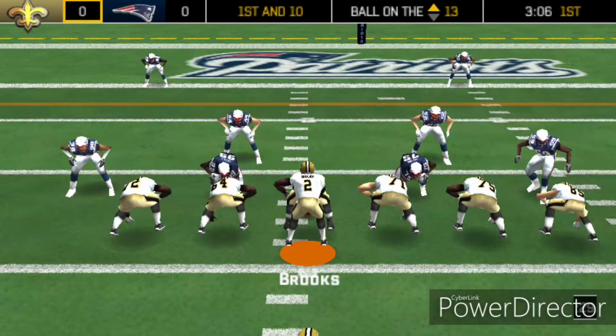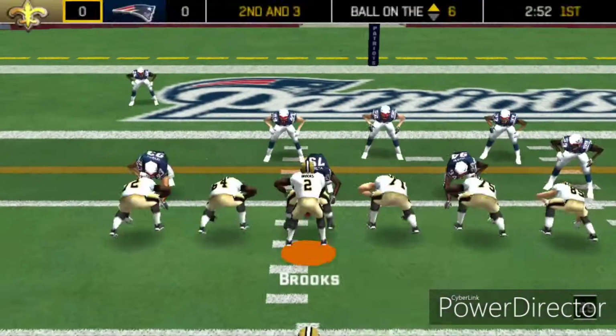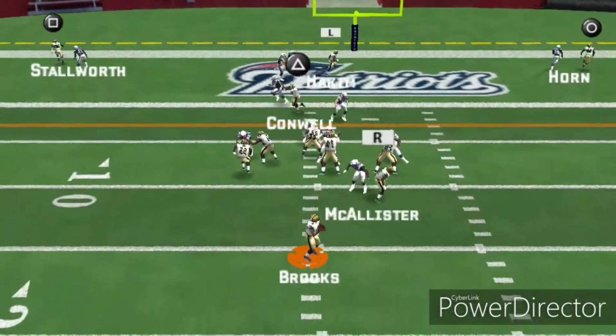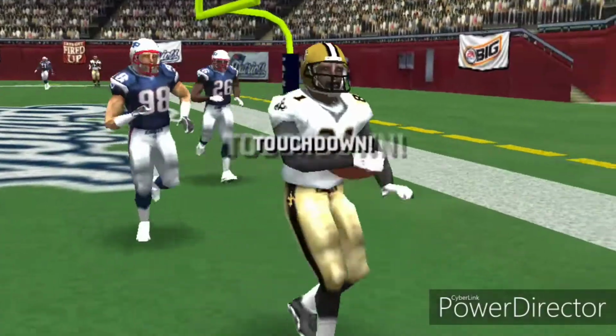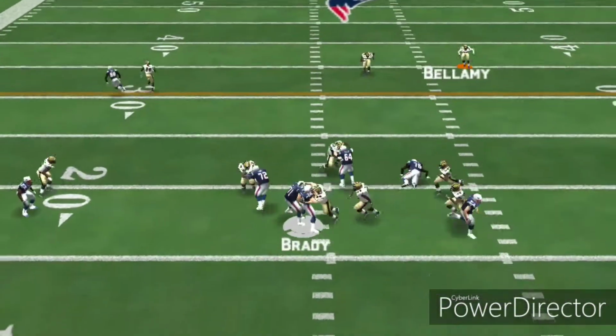They'll mark it at the nickel pack. Looking upfield. We'll feel that one tomorrow. Drops back. Throws to the end zone. Touchdown, Saints. And he slings speed on the field to match up against these five wideouts.